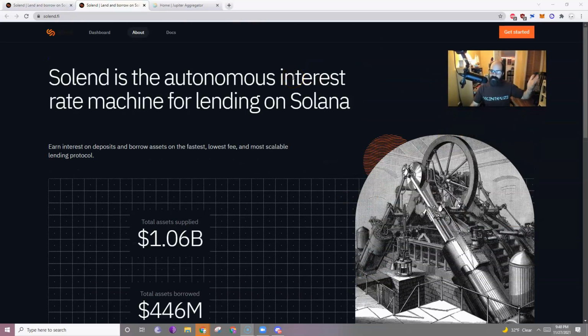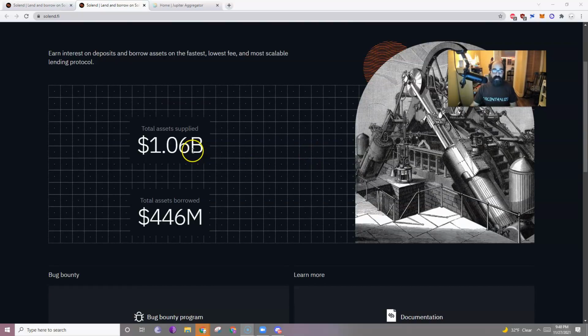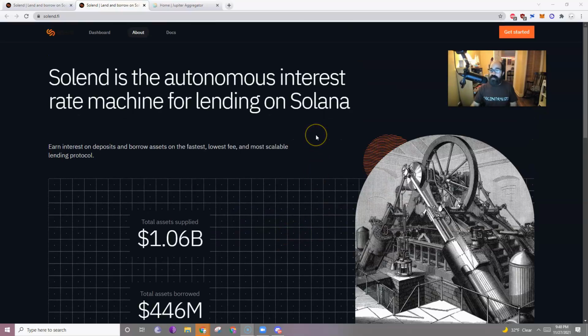The platform has been going for a while. You can see there's over $1 billion supplied and nearly $500 million borrowed. So use that to guide your vote of confidence. It doesn't mean it's a safe protocol. It just means that a lot of people have trusted their money in this protocol.